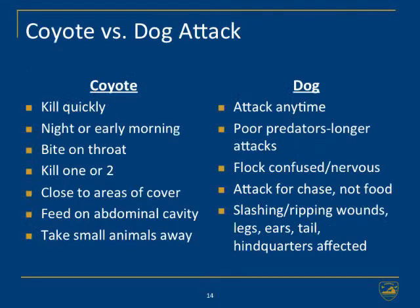So the way you can tell, and this is again where anybody can call us and we can try to help figure it out, and it's important. Some counties, if a dog kills livestock, their county will pay for that. The animal warden comes out, certifies it was a dog, not a wild animal, and the county will pay them for that. So it is important, if you have livestock that's gotten killed, to call somebody and let them know, get somebody out there to look at it.